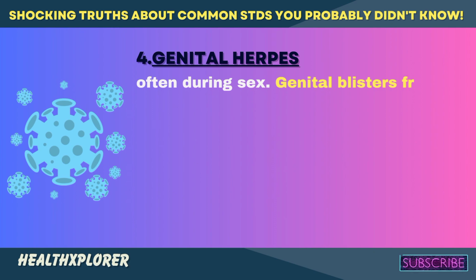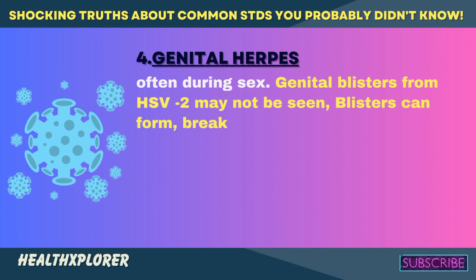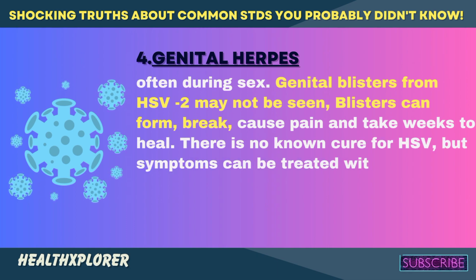Genital blisters from HSV-2 may not be seen. Blisters can form, break, cause pain, and take weeks to heal. There is no known cure for HSV, but symptoms can be treated with antiviral medicine.